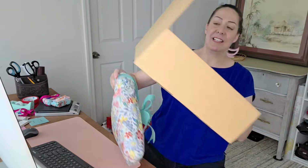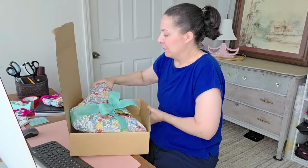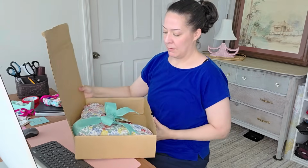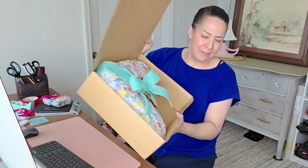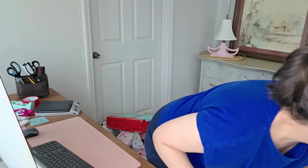Okay, watch this. I didn't think this was gonna work. However, it works. It works so well. I'm going to wrap these. Just put those in there. Should I put plastic? Maybe I'll put these in plastic, just because it's going in a cardboard box and not even a poly mailer.